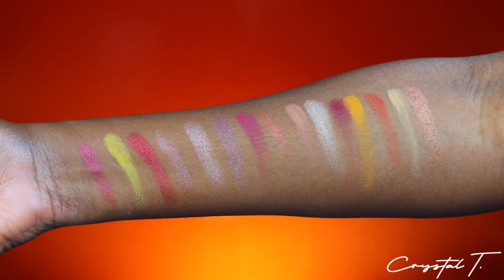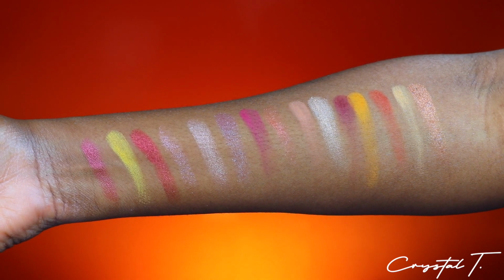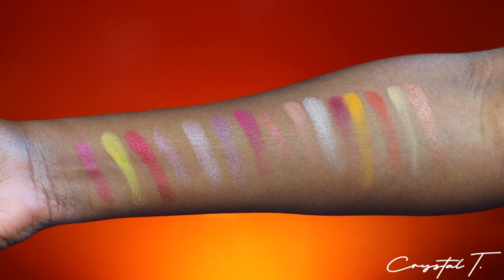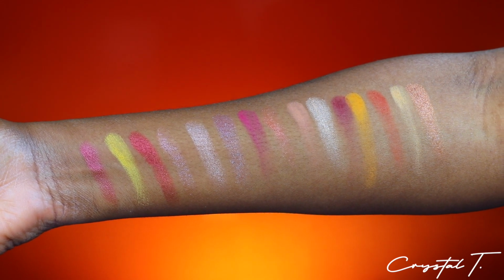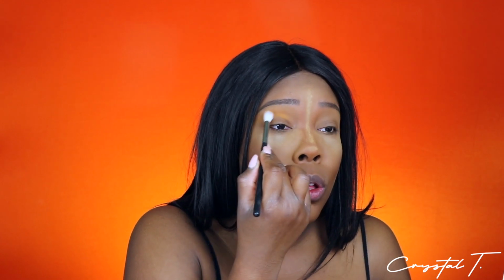As you can see, these colors all swatch beautifully, and it definitely looks like we're off to a great start. I think it just may be time to put this palette to the test. Okay, so the first color that I'm going to dip into is Cornelian.